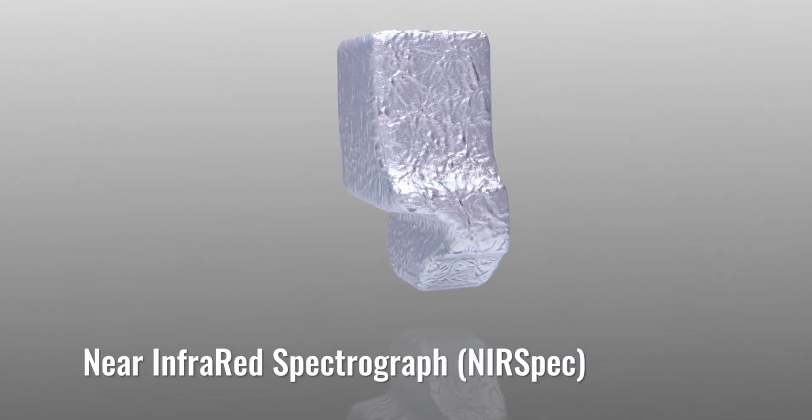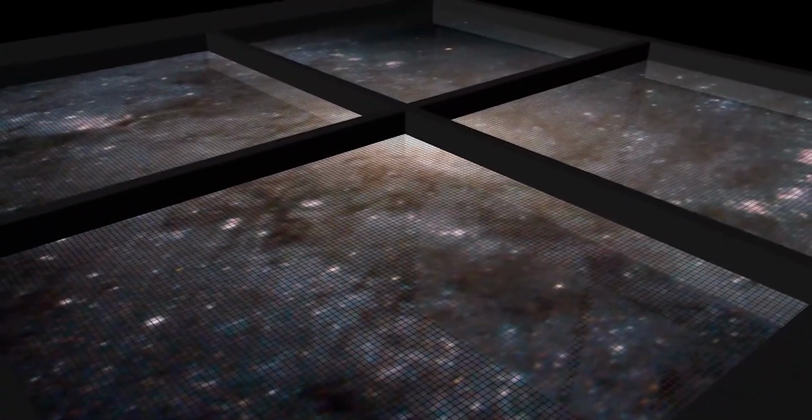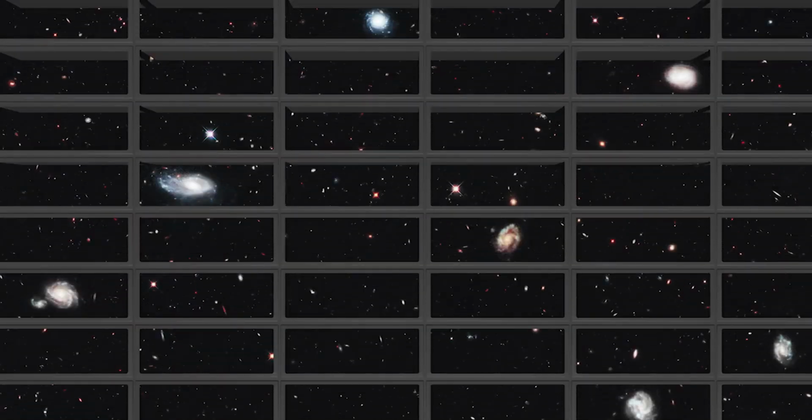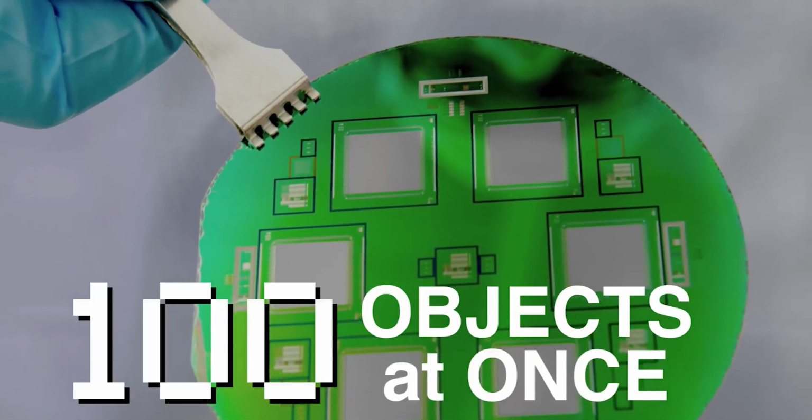About distant objects is through analysis of the light those objects emit. The near-infrared spectrograph, or NIRSpec, will collect spectral information about distant objects in order to determine their composition, temperature, velocities, and mass. To do this, NIRSpec will employ a unique technology called a micro-shutter array. It's an extraordinary collection of mechanical shutters, each barely wider than the thickness of a human hair, that can simultaneously collect high-resolution data from up to 100 distant objects.